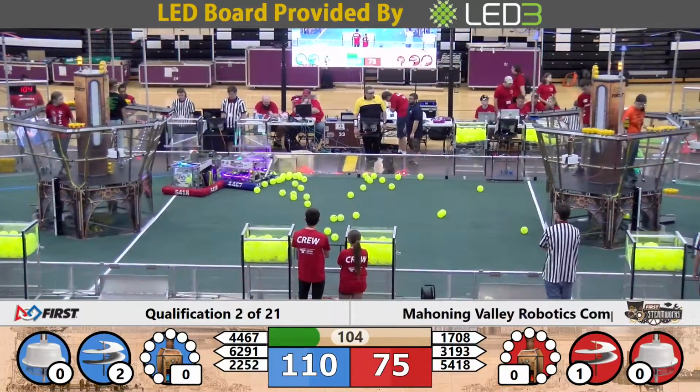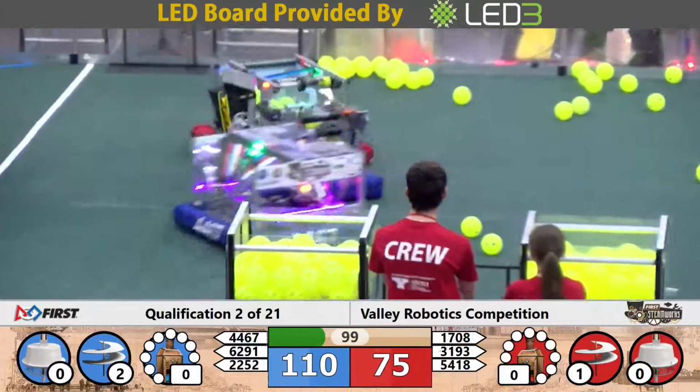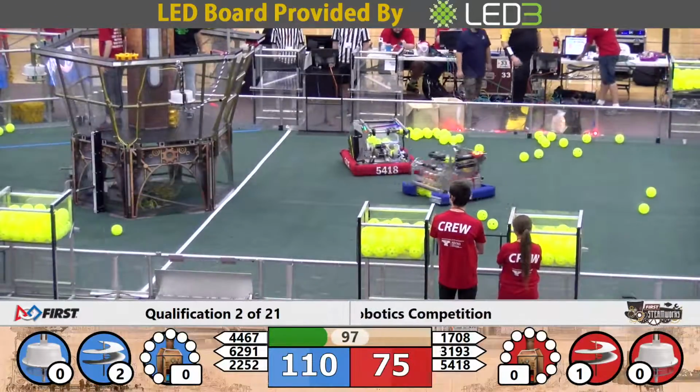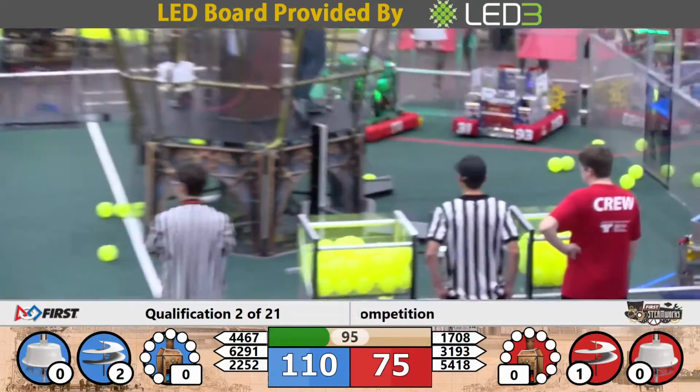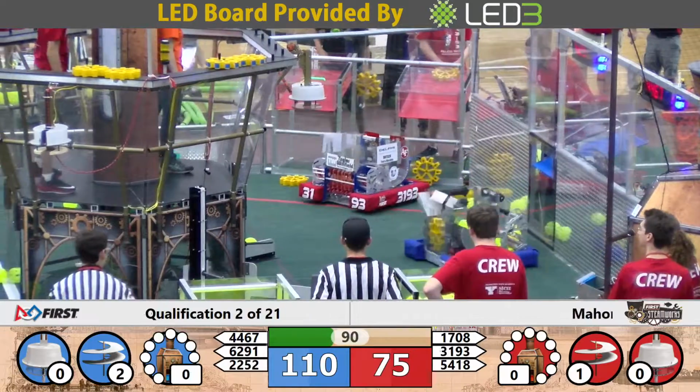Watching now is Red Alliance Robot 5418. That's a machine put together by the Ball Corporation. Delivers gears and then tries to move back off. Blue Alliance defenders are right there holding it in check.